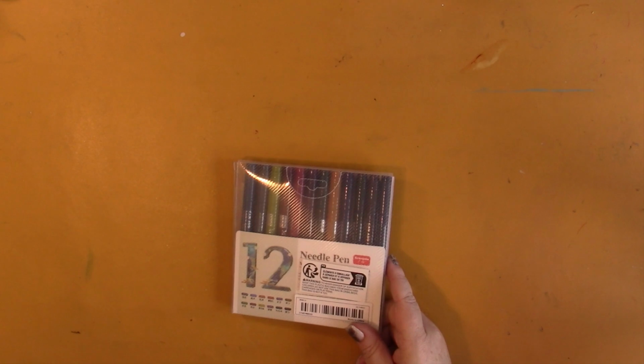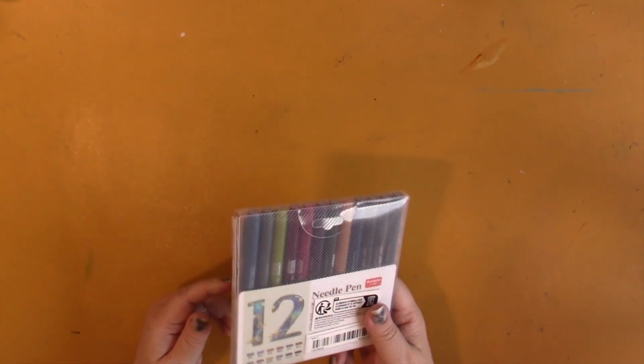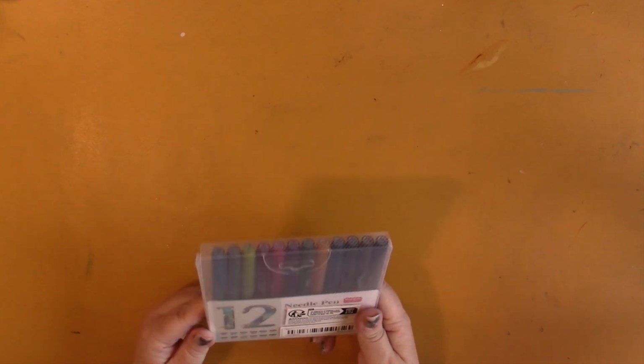Oh, this came from a Temu order too. This is for journaling. They're just multicolored needle pens. They're very similar to the Micron colors, vintage colors. That's what these are. By Guangna. It even says Micron on it, Mythographic.